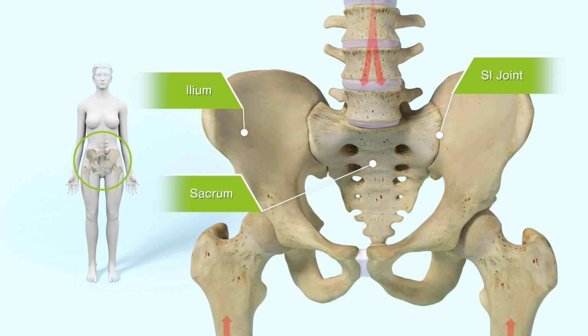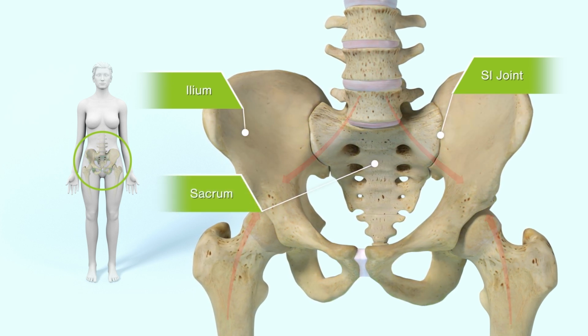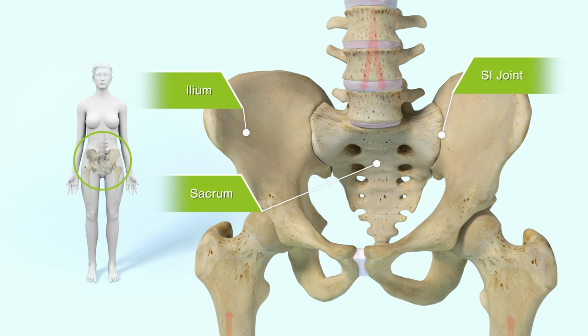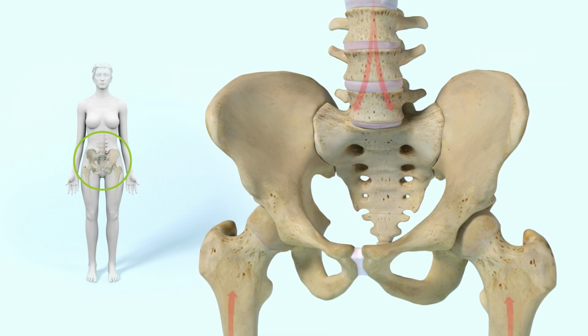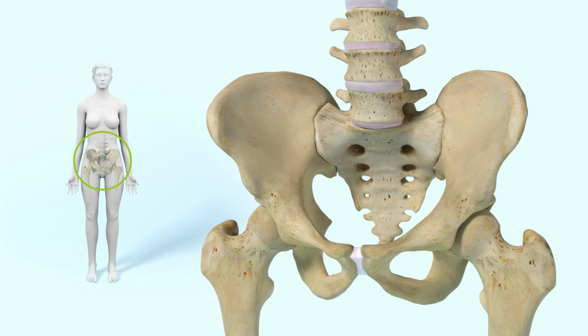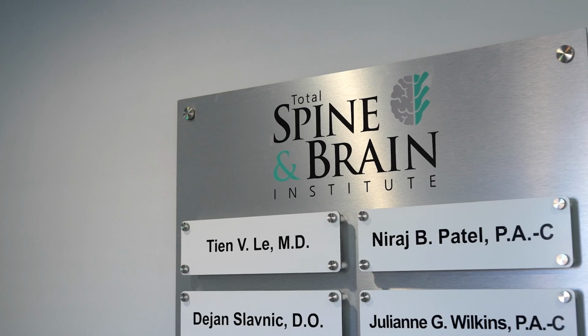It's stabilized by ligaments and muscles. In most instances, it moves very little. The primary role for the sacroiliac joint is to transfer weight and to distribute it evenly throughout the body. SI joint pain, or sacroiliac joint pain, is caused by degeneration.